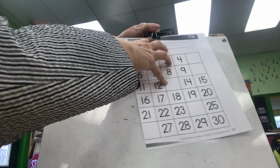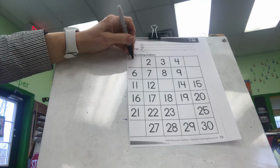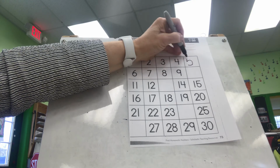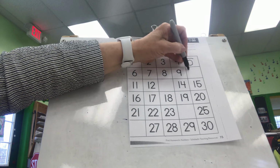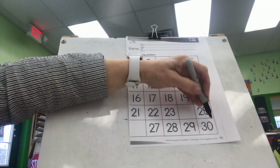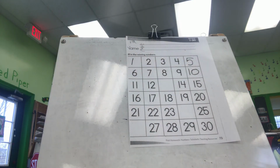I get to do it with you. Math Magic is so much fun. We're going to start with the number 1. They give you 2, 3, 4, 5. Now what I like about this sheet is we've been learning to count by 5s. So we can automatically fill in 5, 10, 15, 20, 25, 30. This is all counting by 5s. So fill in the 5 and the 10 first, and then you can continue.